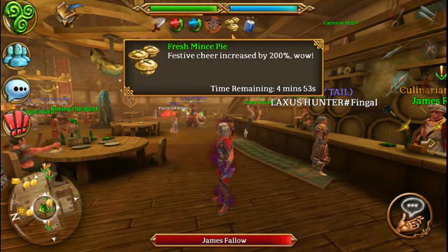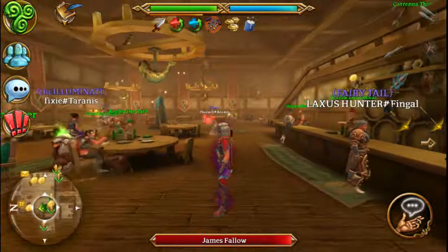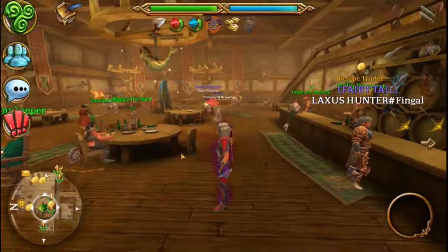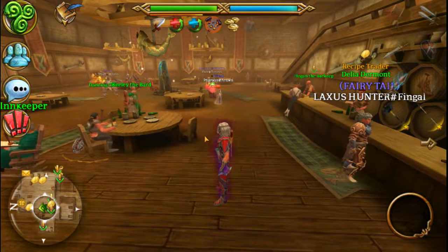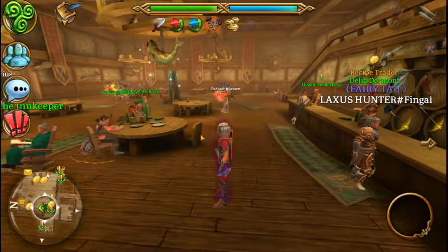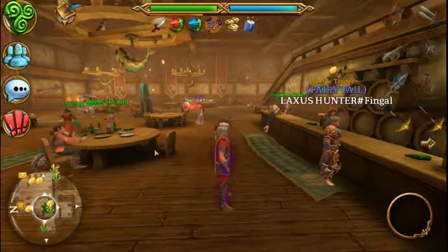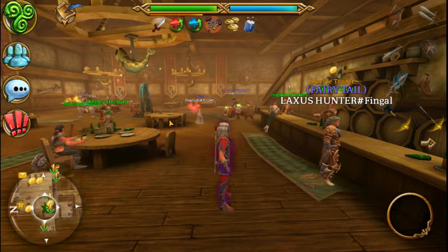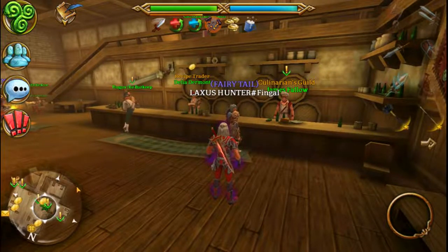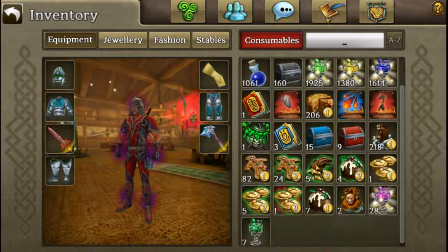Festive cheer increased by 200%. Wow! I don't think it does anything. People said in the past that it would make you fart or burp or something. I'd never seen it, so I don't really believe it. Maybe it's like those cupcakes and stuff in the other video I did where the effect is so downsized you could barely see it. It's very possible. Let's see what else we got.